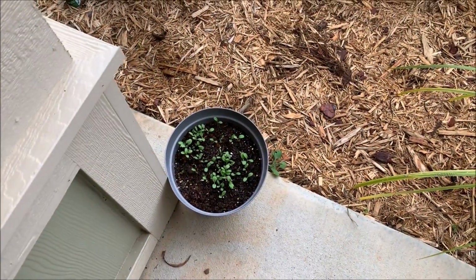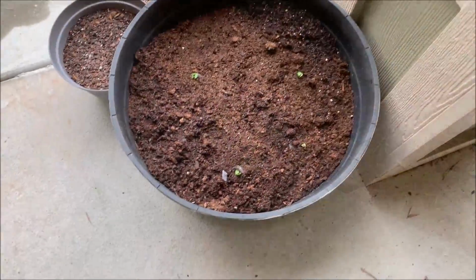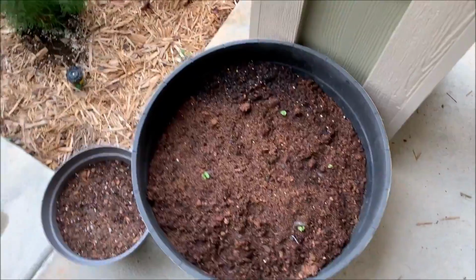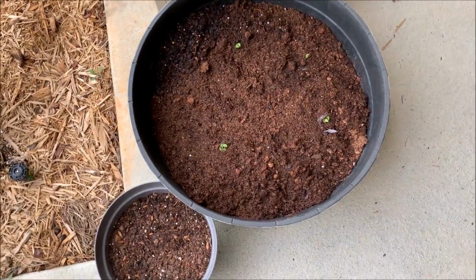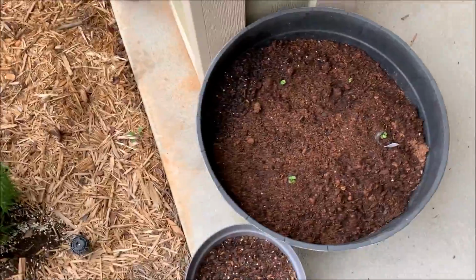Flowers growing there. I think those are bachelor buttons. I'm not really sure what's wrong with this basil. I think I'm just gonna try again with some fresh leaves. I did them in those little peat starter things, and they have not grown at all past little sprouts. And it's been a couple weeks.